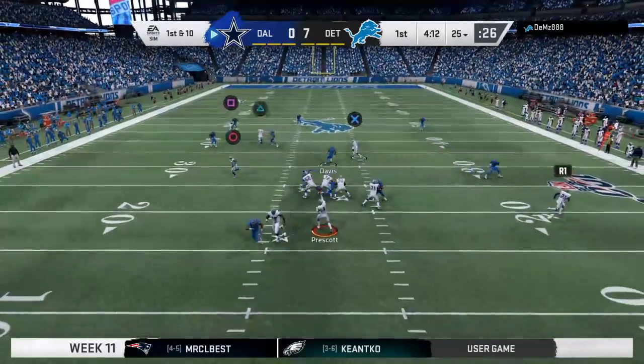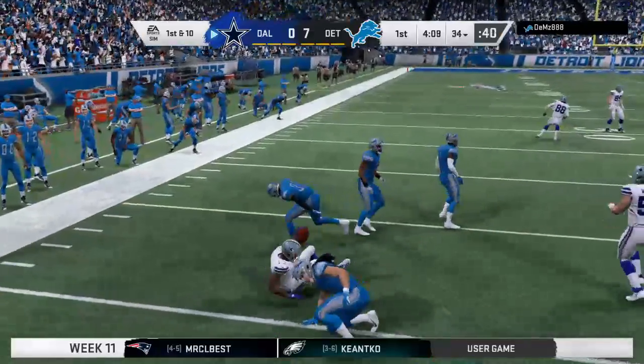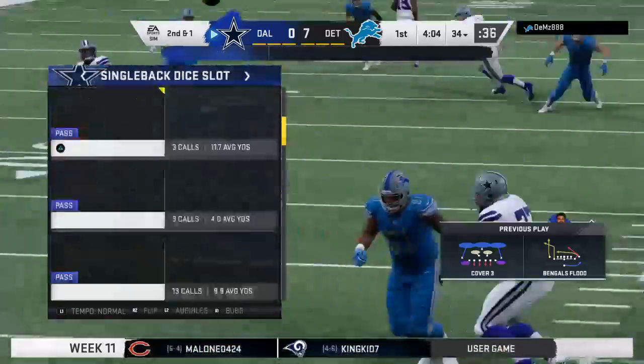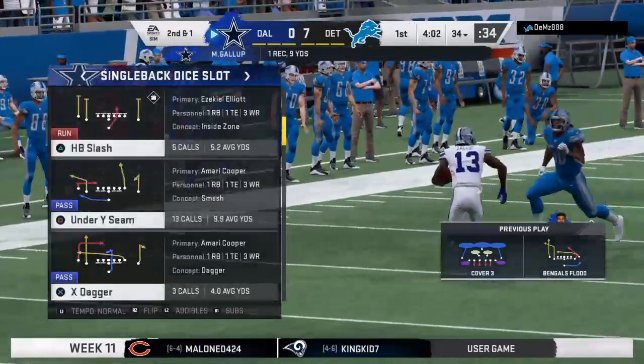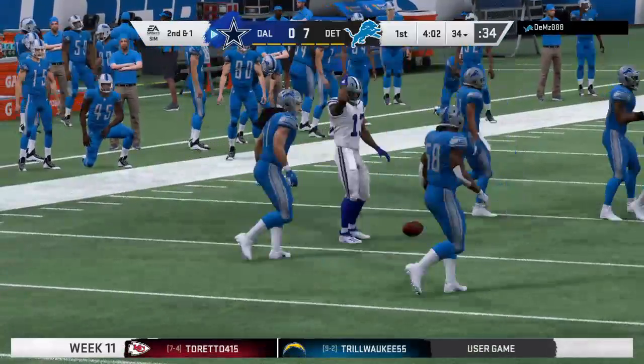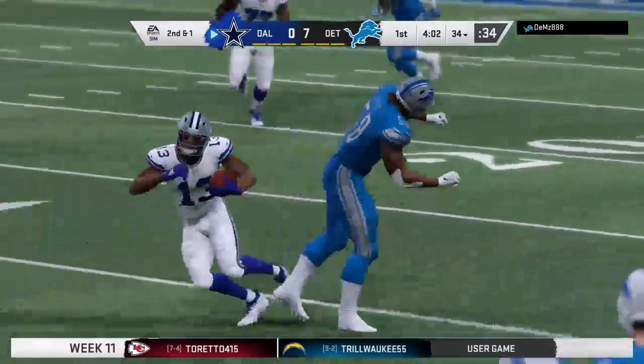Prescott now. On the left side, Gallup's got it, and he's going to get a good gain of 9 here up to the 34. With Cole Beasley now in Buffalo, you think that might open up some more targets for Michael Gallup. Last year as a rookie, 33 catches for the Dallas Cowboys.